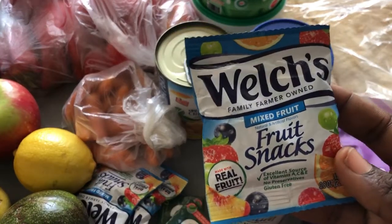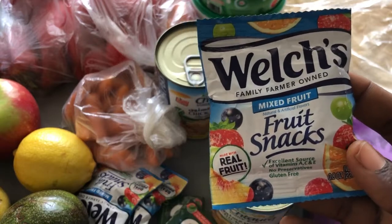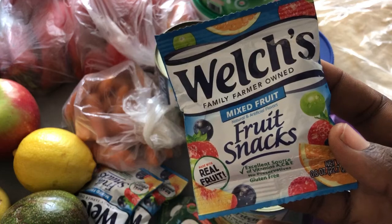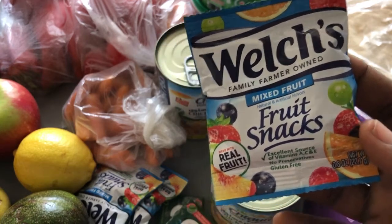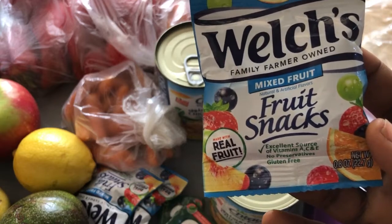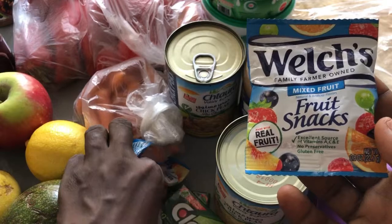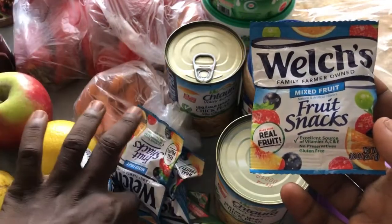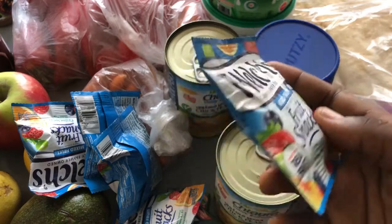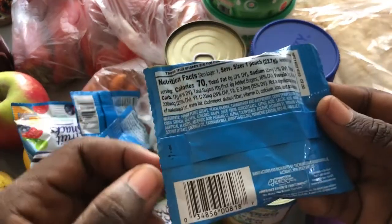Look at it, this thing. I bought this thing at the shopping mall today, and trust me, I am so disappointed in myself. I bought it because I just saw fruit snacks and I was like, made with real fruit. I was very happy. I picked it up. I even picked 5. Look, I picked 5. I didn't read the label. I didn't check it out, only for me to get home and see all the stuff in it.